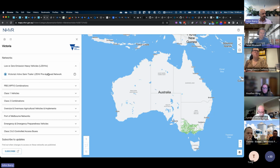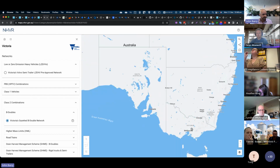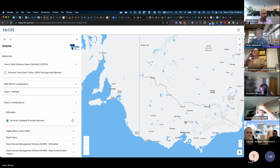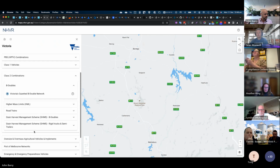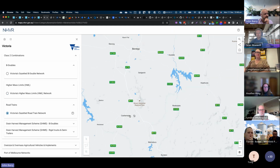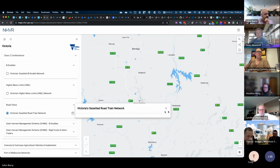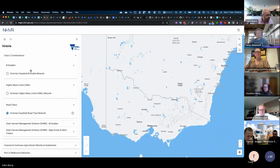A recent one was the Victoria Volvo Semi-Trailer Pre-Approved Network. I'll jump into one with a few more conditions and restrictions. So I'll jump into Victoria's double gazetted network and we'll zoom into that. Might try the Channel network. No, let's try the road train network. All right. I seem to have lost my networks. There we go.